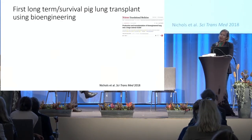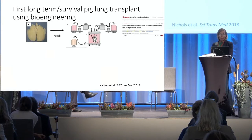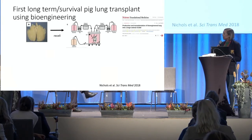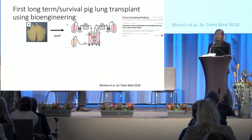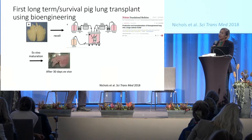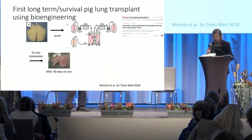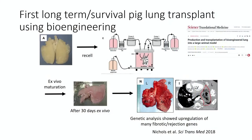So could we scale up? Because we need a lot of cells. Well, scaling up has been done in pigs. This reports from Texas, actually, a few years ago. What they did was they took a decelled graft and they recelled it in a bioreactor. And then they let it mature for 30 days ex vivo, like outside the body. They put it in again and they let the pig live for 2 months.